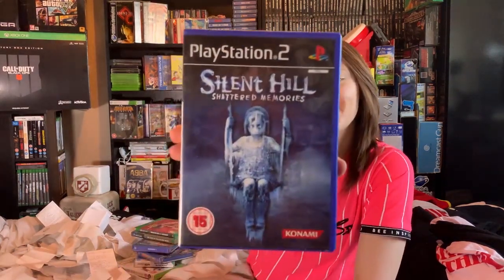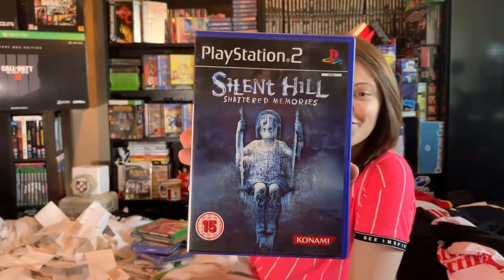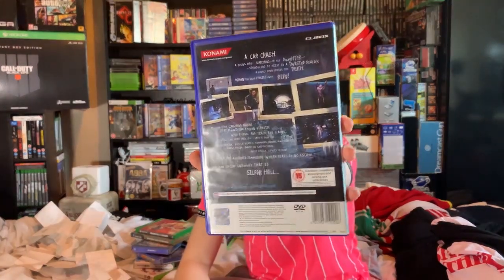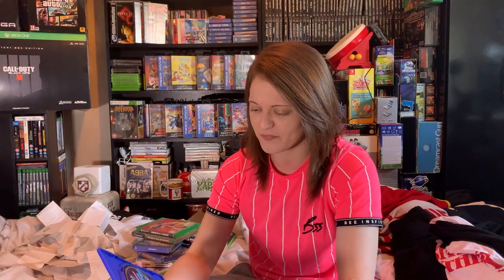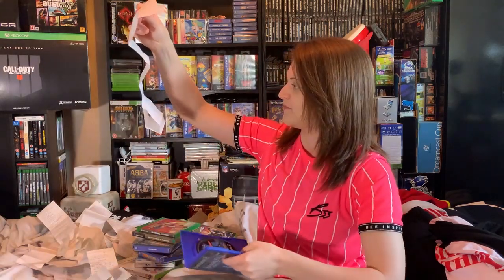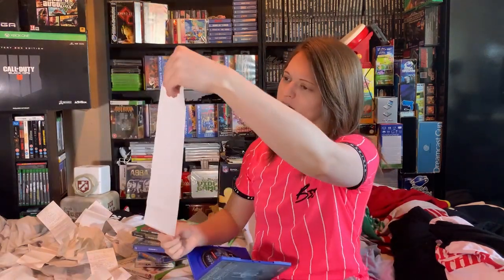It is Silent Hill Shattered Memories on the PlayStation 2. Yes, you can get this a lot cheaper on the Wii, but obviously I want it for the PS2. So absolutely buzzing. I never thought I'd end up owning this. I think when I first heard about it, it was about the 52, 54 quid mark, but it hiked up to 70. I don't know what the current price is. I've just chucked it in there. Oh, it's there. I found it.